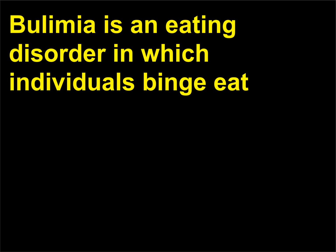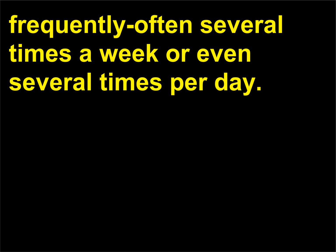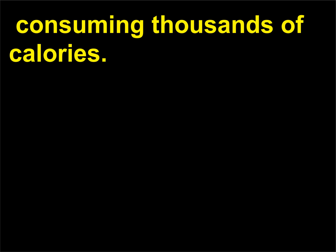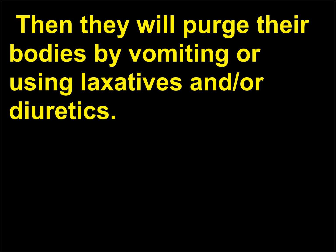What is bulimia? Bulimia is an eating disorder in which individuals binge eat frequently, often several times a week or even several times per day. Sufferers of this illness may eat an enormous amount of food in a short time, consuming thousands of calories. Then they will purge their bodies by vomiting or using laxatives and/or diuretics.